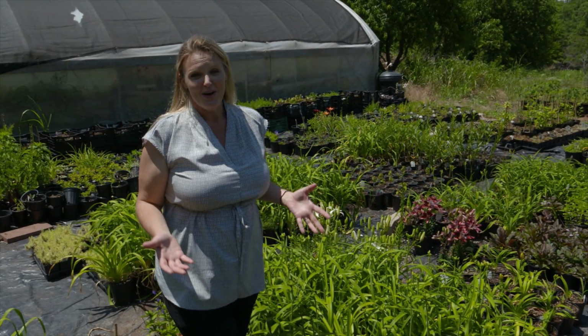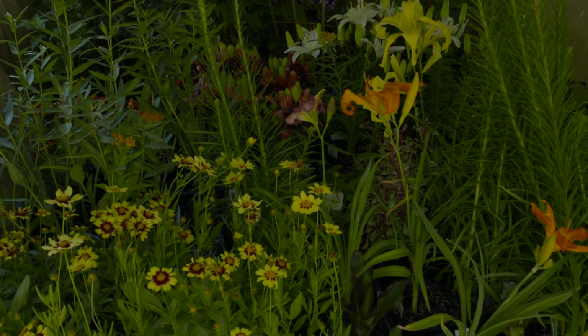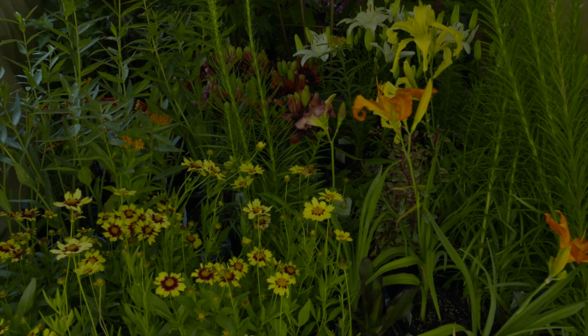When we think of the Oklahoma Food Co-op, we tend to think about the produce that comes through that co-op. But joining us today is Rick Pierce with Rick Farm and Gardens, and they actually sell perennial herbaceous plants here through the Oklahoma Food Co-op. How did you get involved with the Oklahoma Food Co-op?